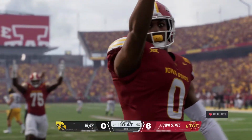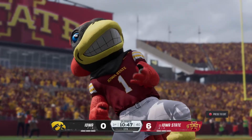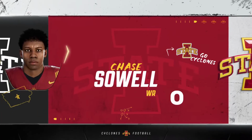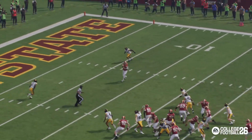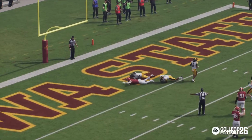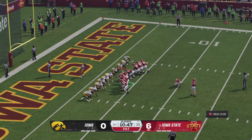Touchdown, Cyclones! You want to talk about a great way to start the game and set the tone early. It's so nice to have a quarterback just get himself into the game, get himself established. You make a couple throws, you lead your offense down the field, you score right off the bat. Could not have been a better start for that QB.